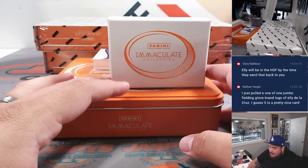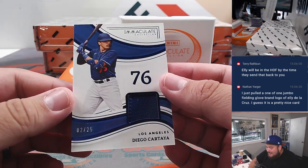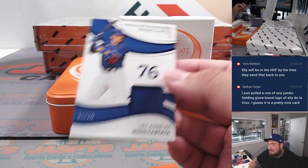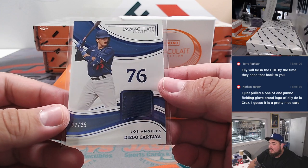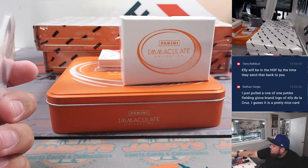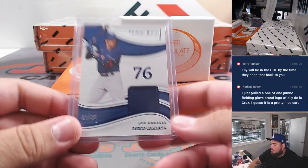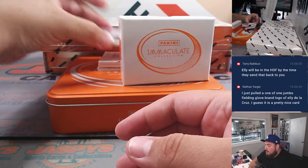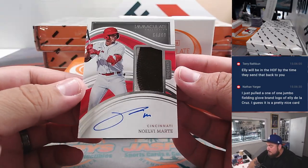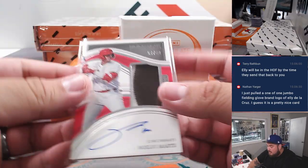Branding glove logo, yeah. That's pretty nice. Diego Cayarte to 25. We got Novelli Marte. So maybe it was Ellie. I mean, he's a busy man now. He was signing all his other stuff though.